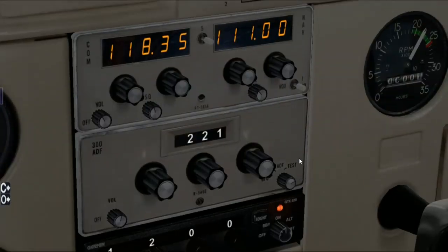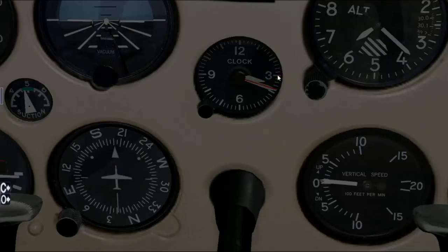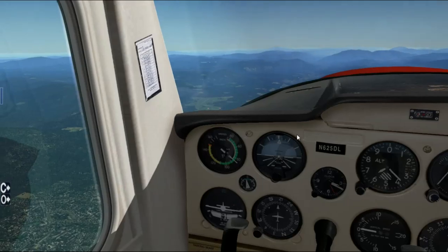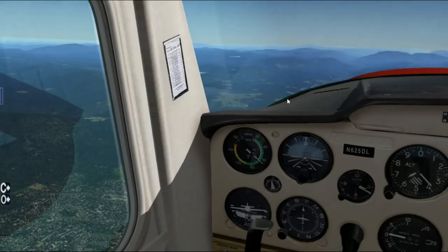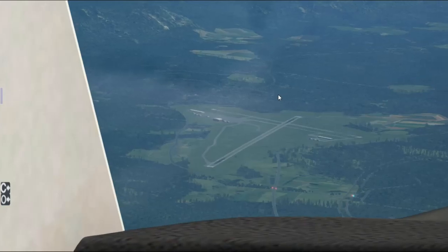Alright, let's check the amperage is good, voltage is fine, RPMs are good, ADF is good, ident for the lulls. It's fine. Nice and level. Not gonna call it straight. I will call it level, though.